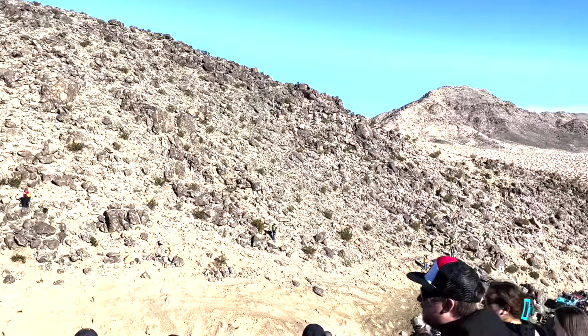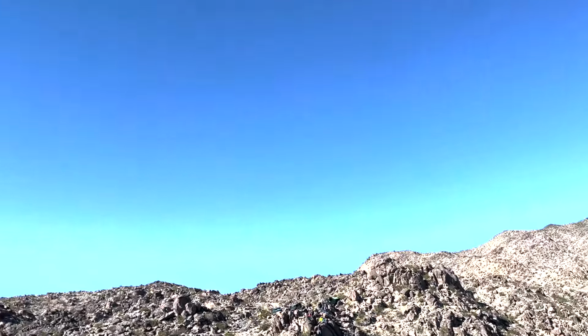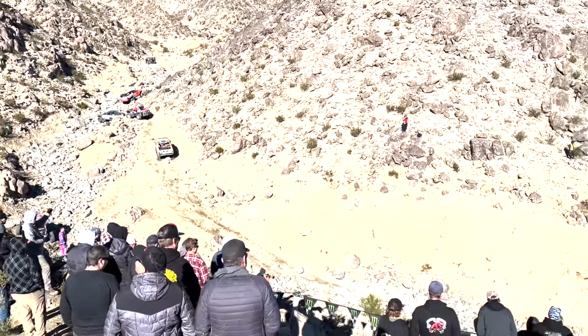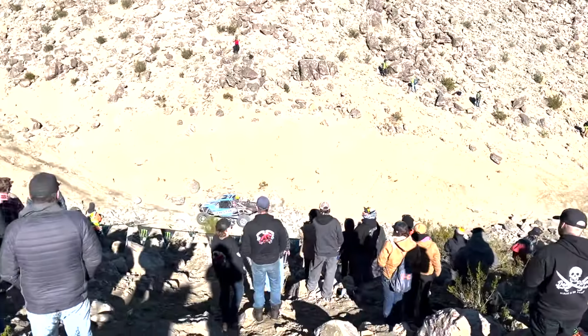25 cars still down here. Lots of them. One of the cool things about KOH is how many birds are in the sky covering the race. Well, it's pretty much made it through all the stock cars.